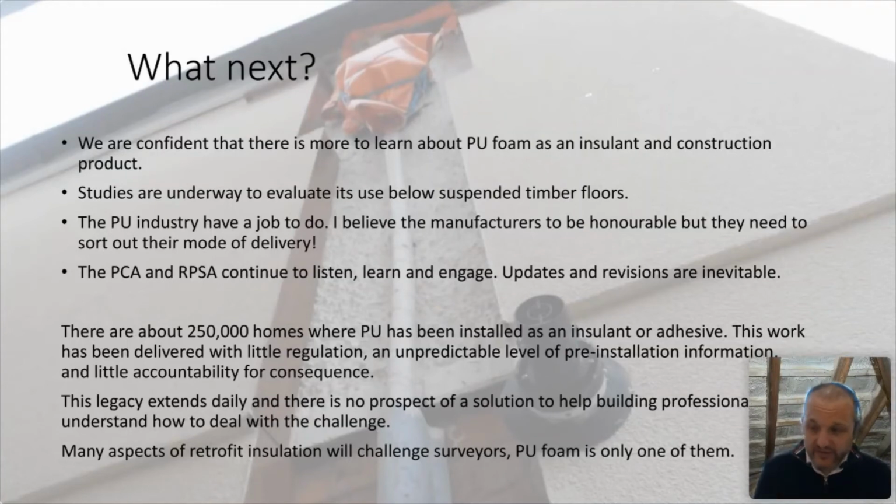But what I would say, just as a sign off, is that PU foam is not by any means the only challenge for domestic surveyors moving into a world of retrofit and energy saving. I honestly believe that this is a subject where we're only just scratching the surface of the complications and the challenges that will come from trying to understand buildings that have been retrofitted either with internal, external, or cavity wall insulation, whether it's in the roof or under the floor. We are changing buildings in a way that has not been known since we decided to put chimneys into thatched buildings for the first time.